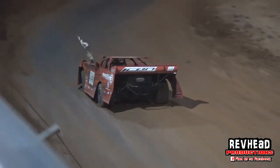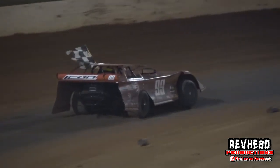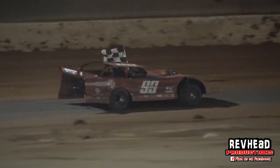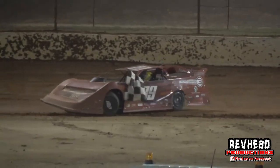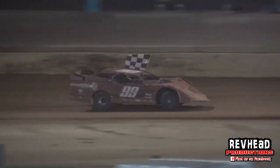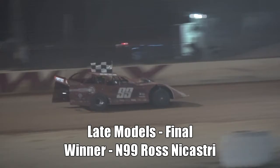It's Ross Castri, your feature race winner. Give him a round of applause through three and four. Late models turning it on tonight. Castri, first time here from New South Wales, has done a ripper job. Trying to give some burnouts on the back straightaway for the fans up there. Hasn't put a foot wrong all night.